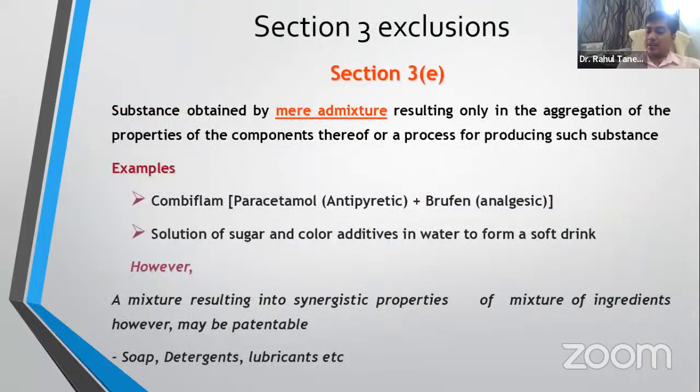Section 3E, mere mixture and admixtures. Suppose you have two compounds. Compound A, which is used for the antipyretic activity. Compound B, which is used for the analgesic activity. And now you have combined both the compounds A and B, and you are saying that now this is showing an antipyretic activity and analgesic activity. Can we get patent rights on such type of things? You don't get patent rights, because this is an obviousness, and your invention must be non-obvious in nature and have some industrial applicability and some inventive steps.